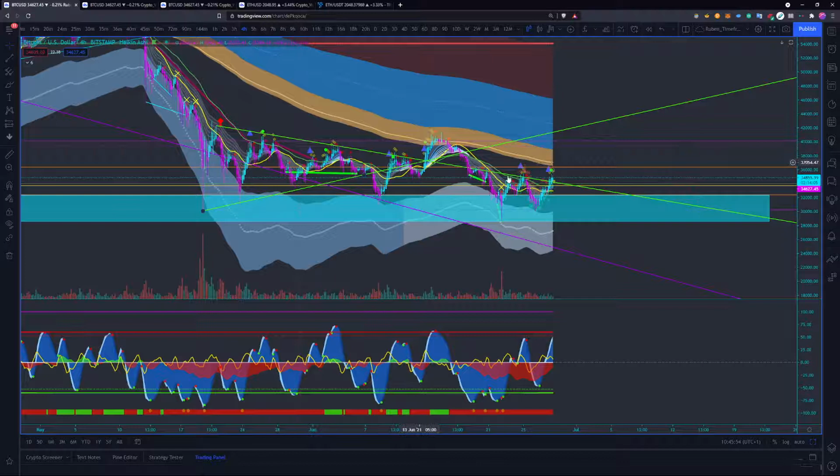This one was acting as resistance and right now we are above it at the Bitstamp chart. On Bitfinex I think that we are still inside it. I think that we are still below this resistance.